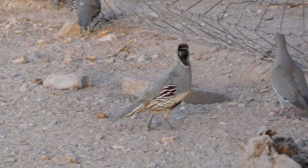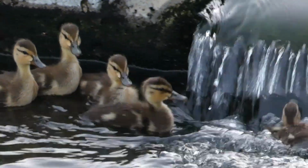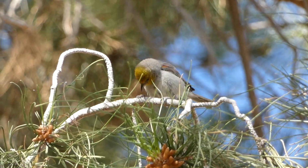With water as such an important resource in the arid Southwest, Sweetwater Wetlands is an oasis and a definite hotspot for birds and other wildlife. If you're ever in the area, we would highly recommend checking it out.